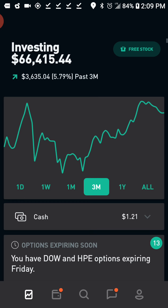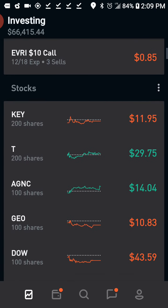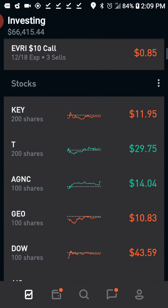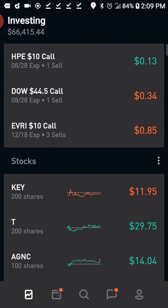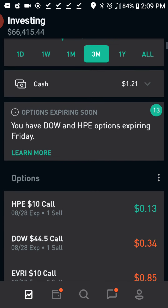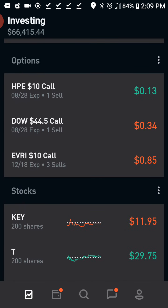Really quick, I'll go over what I'm holding currently, and most of the same stocks. I added a few positions. I'm trying to get back into Pfizer here, but I'm waiting for it to drop back down. It's around 38, almost 39, and so I'll probably do that as soon as it gets down to the mid 30s, hopefully.